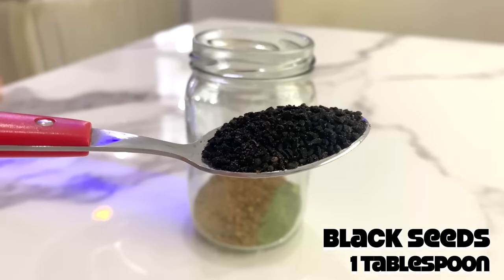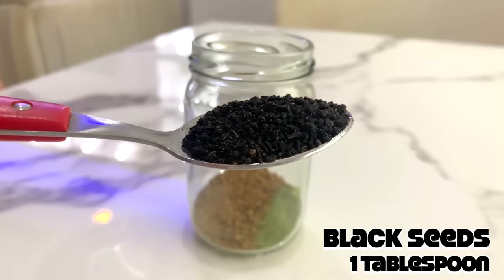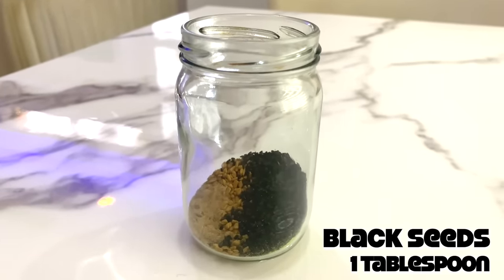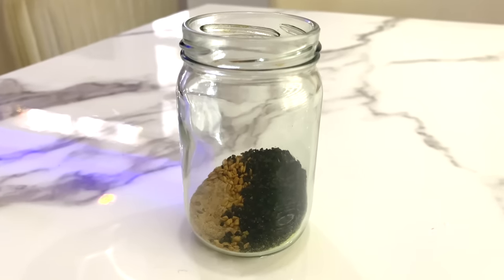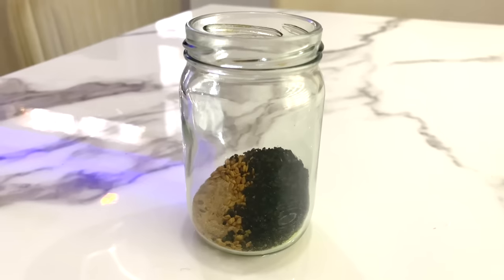The next ingredient we'll be using in this growth oil are black seeds. Black seeds are so powerful, they are actually considered an essential oil. This is due to its antifungal and anti-inflammatory properties. It actually helps to regrow thinning areas of the hair. These seeds help to prevent and restore hair shedding and balding.